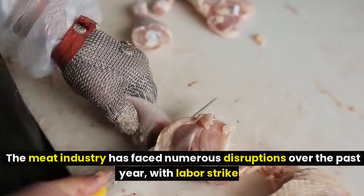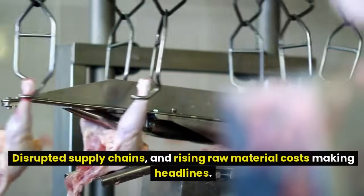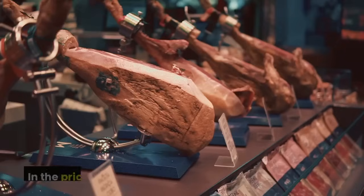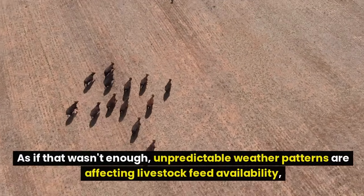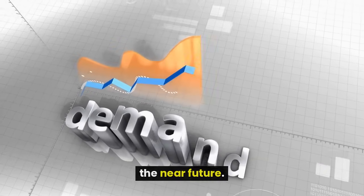The meat industry has faced numerous disruptions over the past year, with labor strikes, disrupted supply chains, and rising raw material costs making headlines. These challenges have already led to a 12% increase in the price of dried meat products as we move into 2024. As if that wasn't enough, unpredictable weather patterns are affecting livestock feed availability, which may lead to even steeper prices and possible shortages in the near future.